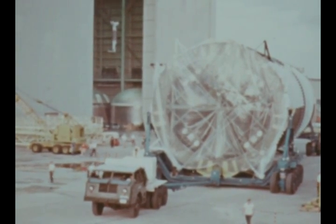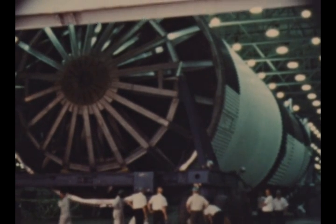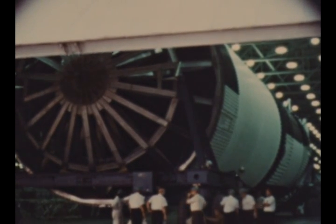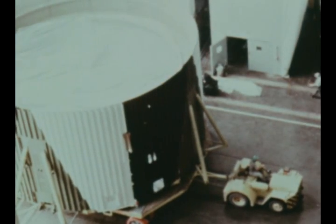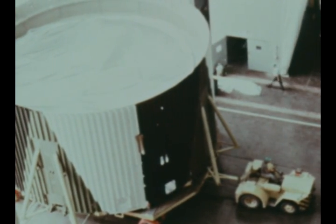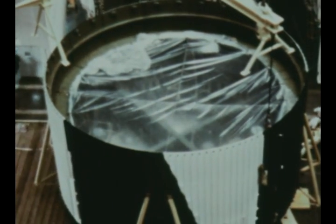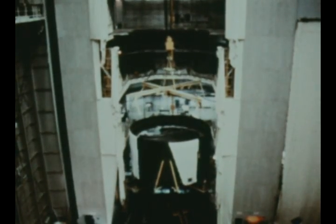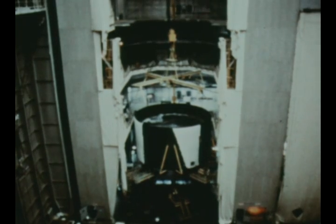The S1CD dynamic test stage was moved to the horizontal installation position in the plant area where installation of tubing and wiring is underway. The thrust structure for the S1CF facilities checkout stage was moved into the VAB in mid-July. S1CF will be the second stage to be assembled at Michoud and the first to be checked out in the new stage test building.